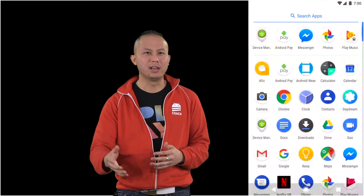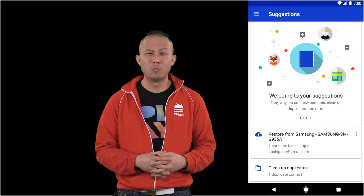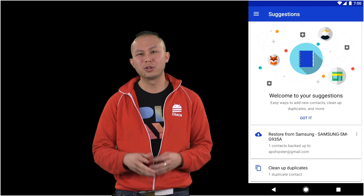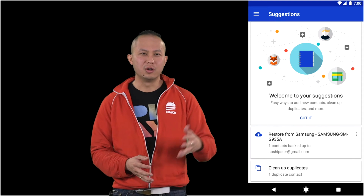The next one we're going to go into is the Contacts app. Have you ever wondered when was the last time you actually managed your contacts on your own, that you go in there and actually make changes? Well, we know you probably don't do it often, but we know that contacts are still important to keep a phone book around. So we've added a new feature called Suggestions, which shows up right here.